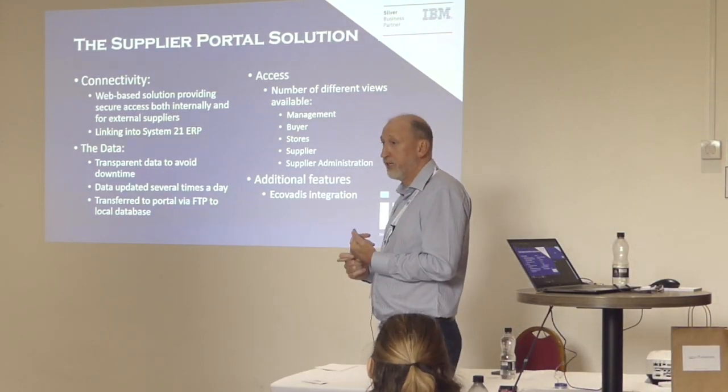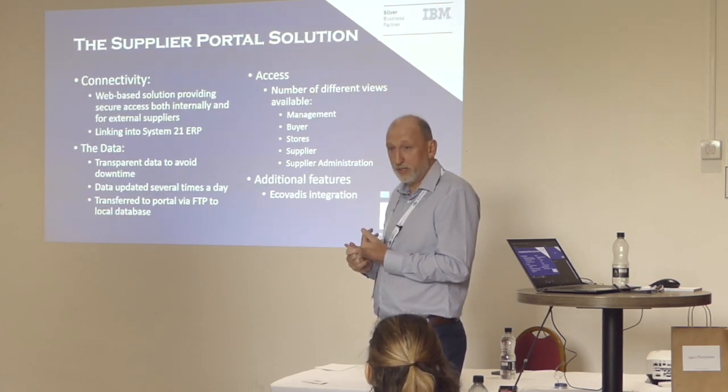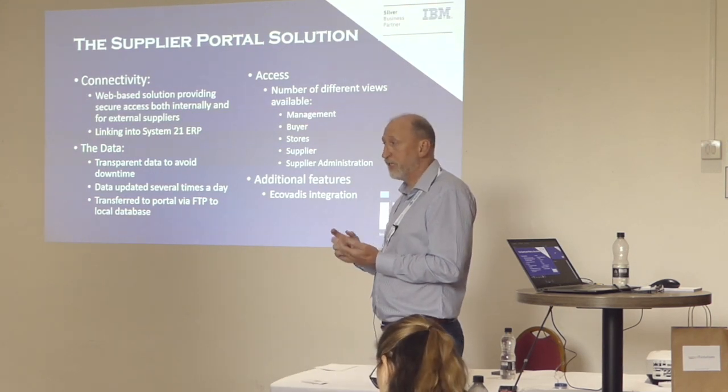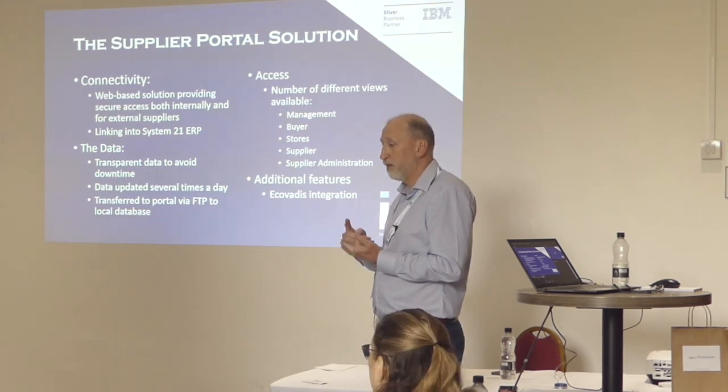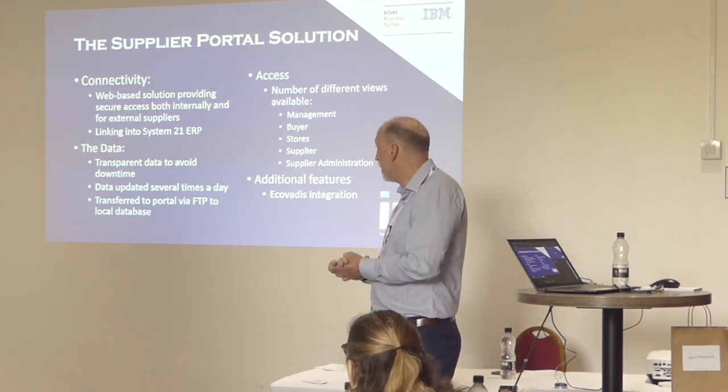The biggest issue we've had in the last 3 years is our suppliers couldn't supply, mainly because of the issues around COVID. The biggest problem we had was our staff couldn't get the information fast enough to our suppliers. So we came up with this concept of a portal.